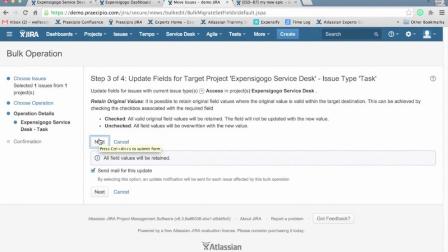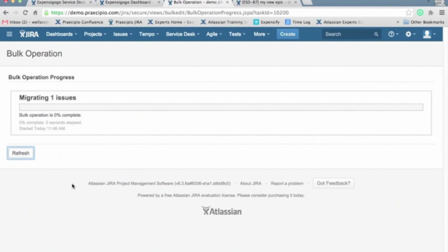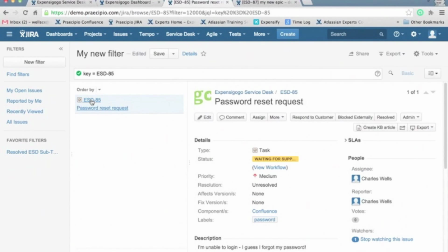JIRA will basically give me any warnings if they're going to be there. I don't want to send a mail update, so I'll deselect that and hit next. Here's my confirmation step, summarizing that I'm going to the same project, but a new issue type. All right, now I'm going to go view my issue type again, and it's no longer an access issue type, it's a task issue type.